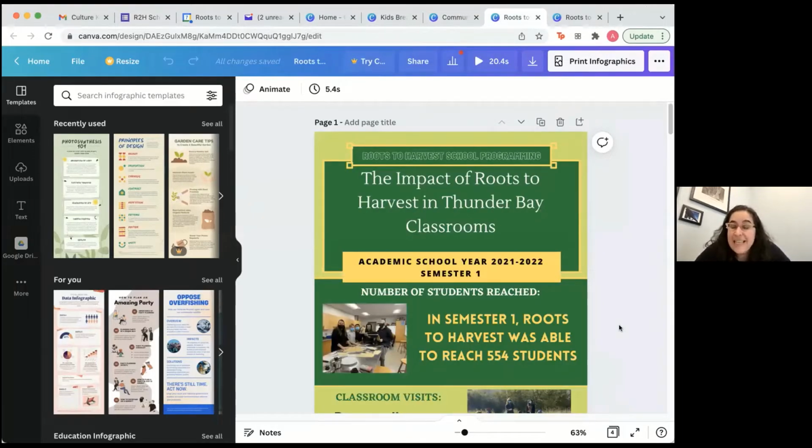Okay. Yeah, we then take that information, and at the end of the semester, with whatever we're doing, we put together using Canva. And Canva has been a game changer for us because it has beautifully laid out ways to put your information in. So this is an example.